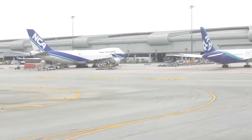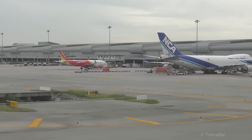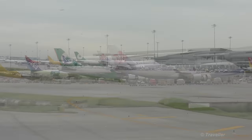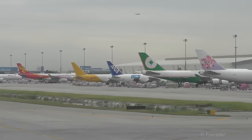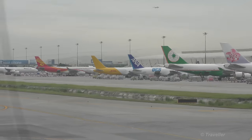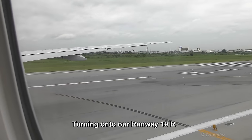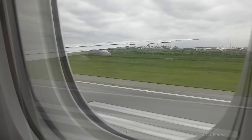Let's go and have a bigger look. A better look. Right in the end, we have China Airlines Cargo. And a Cargo. Beautiful aircraft sitting there. And we're almost ready for takeoff.